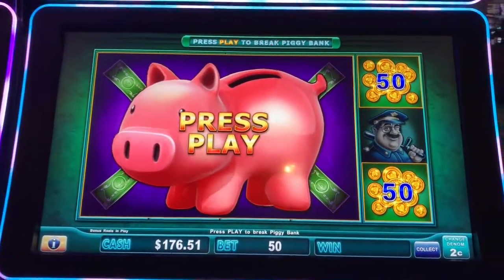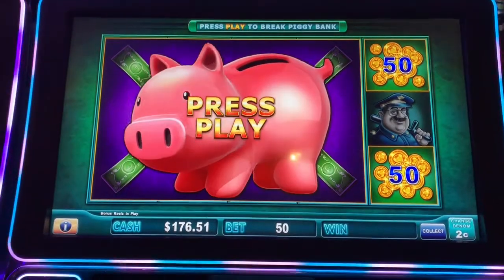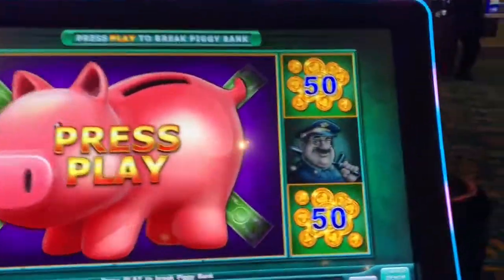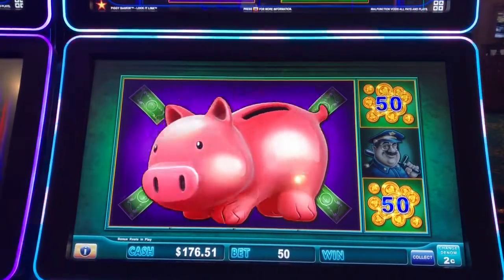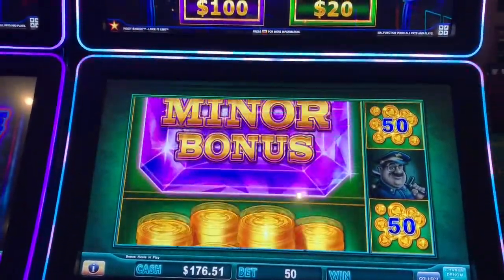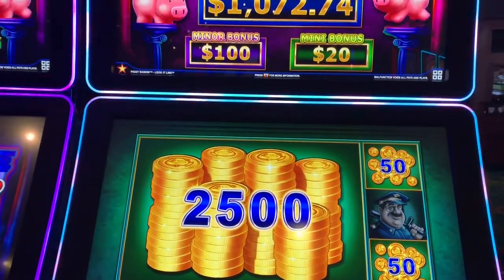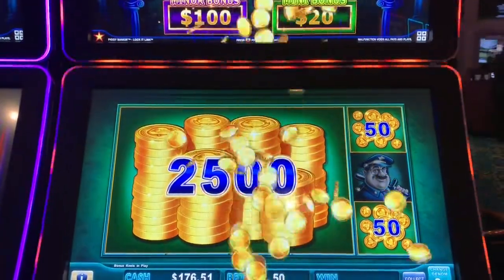Hi guys, we're here playing Piggies. Two-cent bet, one dollar bet. Finally got the piggy bonus, and look, we got a big fat piggy. Let's go. Hopefully we get the minor. I don't know if we can get the major in this big fat pig, but we're only missing one, so maybe. Hit it, Keith. Go, major fat piggy. If I see the major, I'll die. Minor, major. Oh my God. 50 bucks. But it was exciting to see the major in there, wasn't it? All right, that was a big fat piggy.